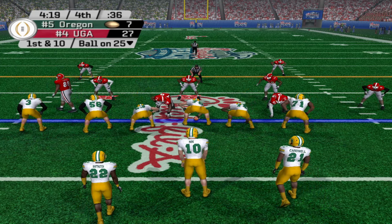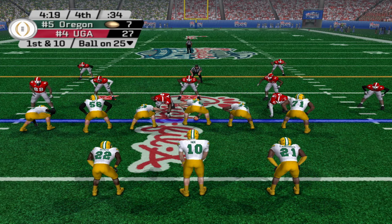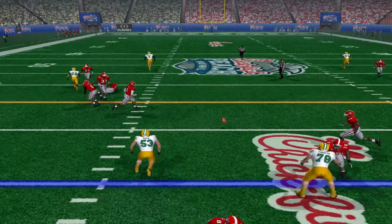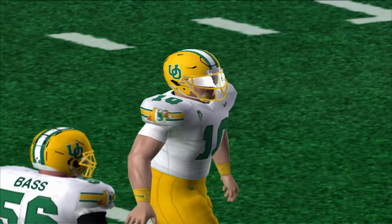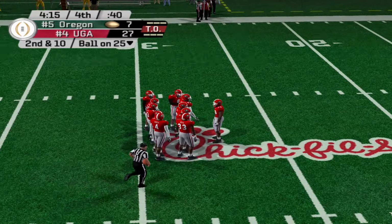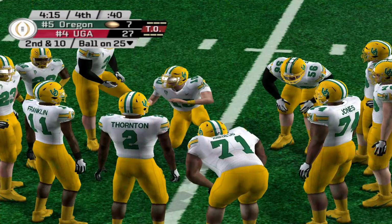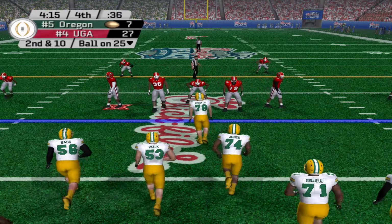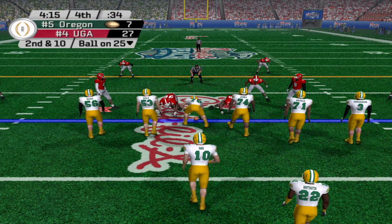Nix lines up in the shotgun. They'll throw on first down. Across the middle. Batted ball. And that one probably should have been picked off. Yeah, are you kidding me? There's a blanket around that receiver. Somebody else had to be open. Second down and 10 to go. Ball on their own 25.